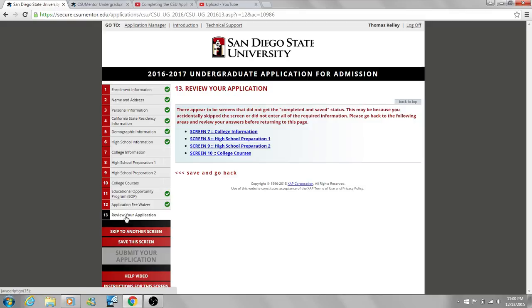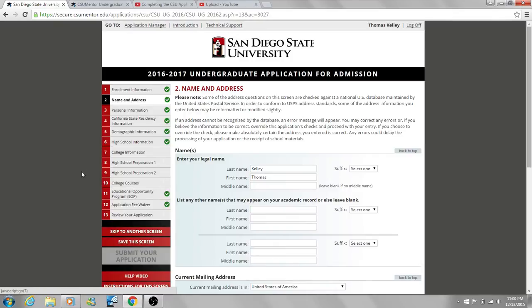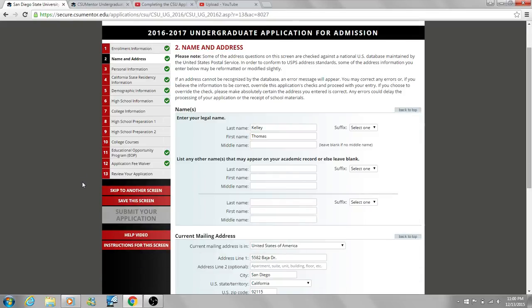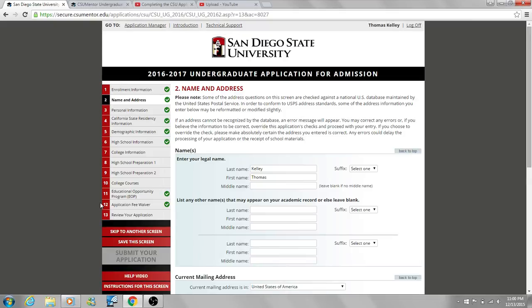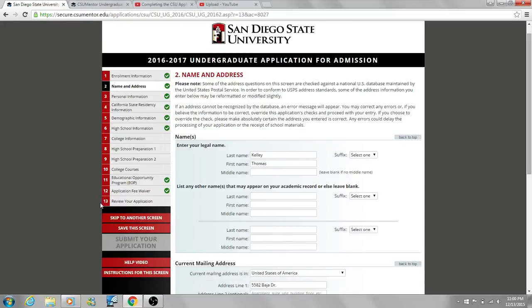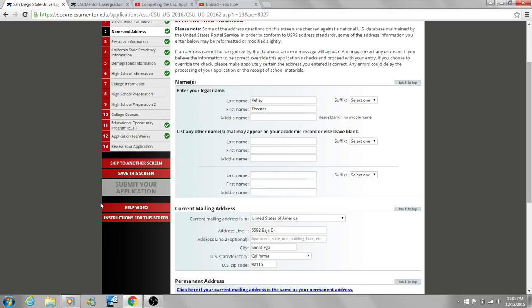But after all of your green checks are made and all of your information is submitted, then finally you're going to submit your application. But make sure before you submit your application to double and sometimes triple check, because some information is very valuable and oftentimes you kind of just miss out on it, such as SAT scores, which is very beneficial to your application.